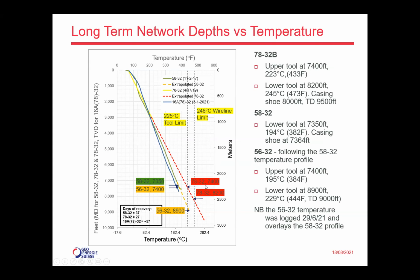And again, here in 7832B, because these tools have higher temperature specs, we'll be able to deploy them at greater depth than the strings. So this deeper of the 2 tools could be deployed at up to 8,200 feet, according to this projection of the temperature profile. This is the temperature at which we expect to reach the wireline temperature limit, which is 246 centigrade. So in fact, although the tools have a 260 centigrade spec, we can't deploy them at that temperature because of the wireline.